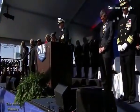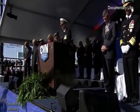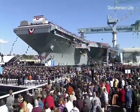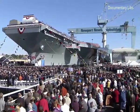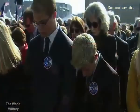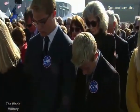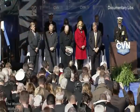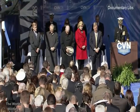Almighty God, in times long past, the christening of a warship was a test of integrity, as the ship would slide down the ways and into the water for the first time. The builder's professional integrity was matched by the ship's watertight integrity. How fitting, Lord, that this morning we gather to christen a ship whose namesake personified integrity. As an Eagle Scout, naval officer, husband, father, and yes, President of the United States.